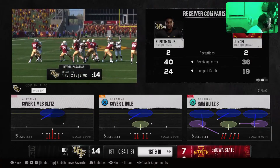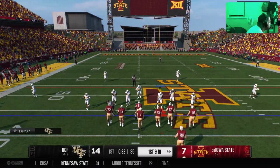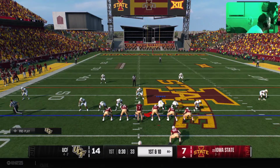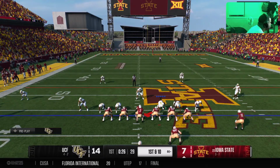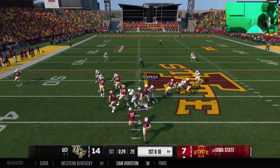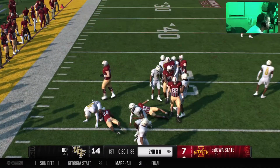QB, excellent location on that throw. Out route against man coverage, you cannot miss. If you throw that behind, that might be a pick 6. So nice job by the quarterback with his accuracy. Leaves it with the back. We'll give him a couple on that one.